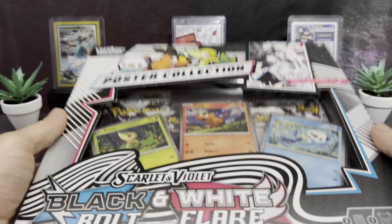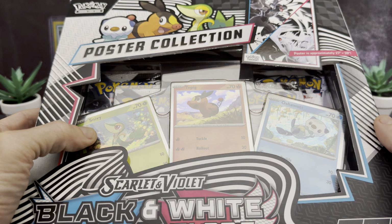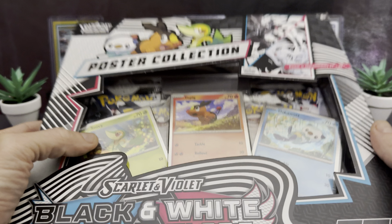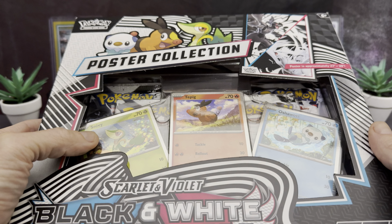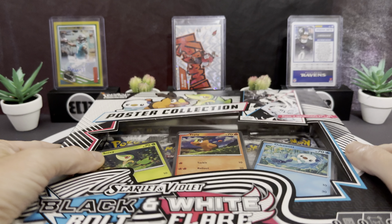Wondering why they call it the poster collection? Well, it's because it comes with a poster. It's pretty simple. These are not too expensive. I think I paid like 30 bucks for this. I got this on the secondary. I was not willing to stand in line and wait, although I have done that before. And that is still going on.